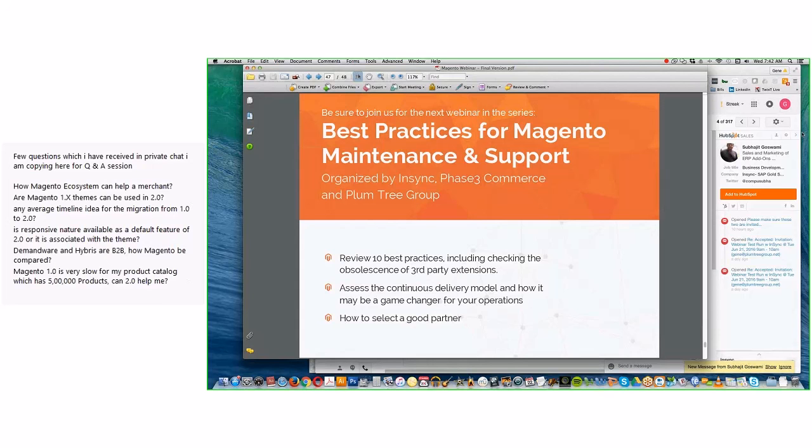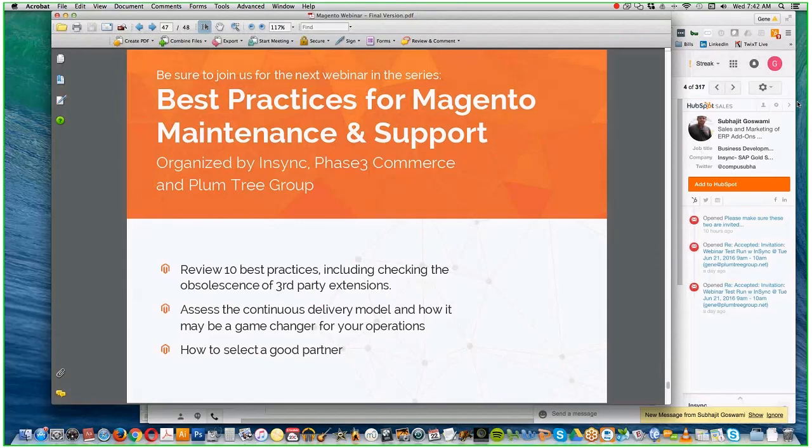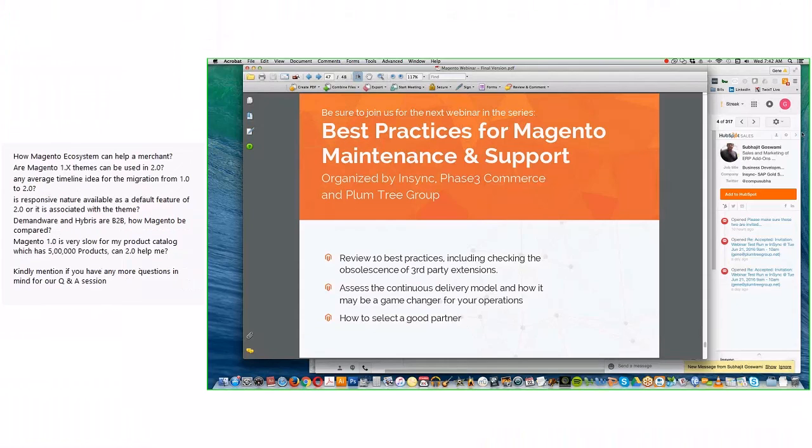For those here today, please be sure to join us for the next webinar in the series, which will focus on the best practices for Magento maintenance and support, and will be organized by InSync, Phase 3 Commerce, and the Plum Group. In that session, we will review the 10 best practices, including checking the obsolescence of third-party extensions. We will assess the continuous delivery model and how it may be a game changer for your operations. And we'll also discuss how to select the right partner moving forward.